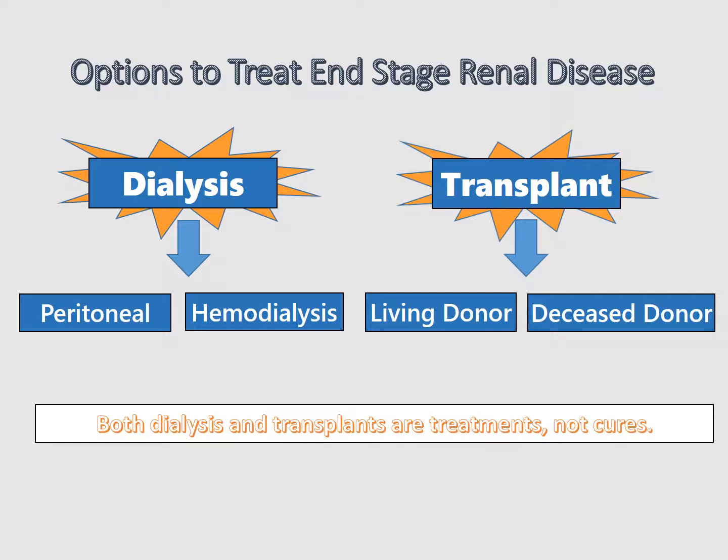An important thing to remember is that both dialysis and transplants are treatments, not cures. You must still take care of yourself, and you are responsible for keeping yourself healthy after treatment.